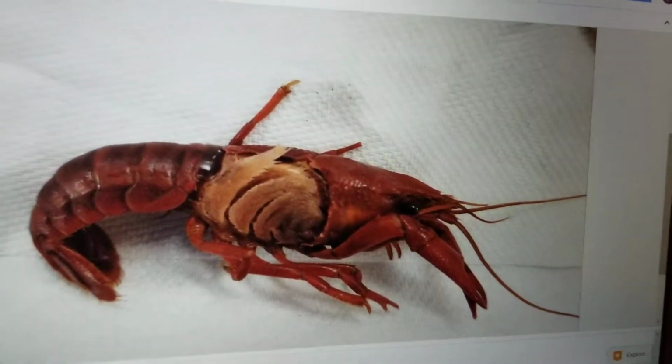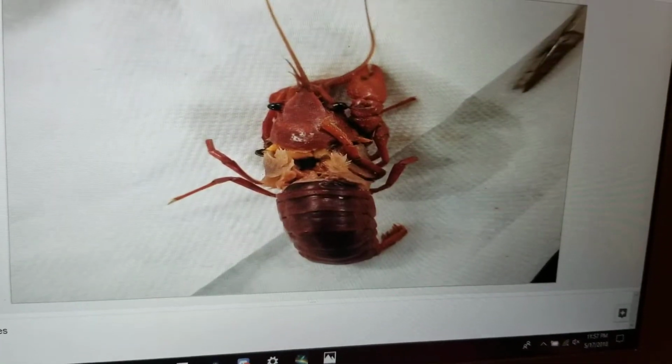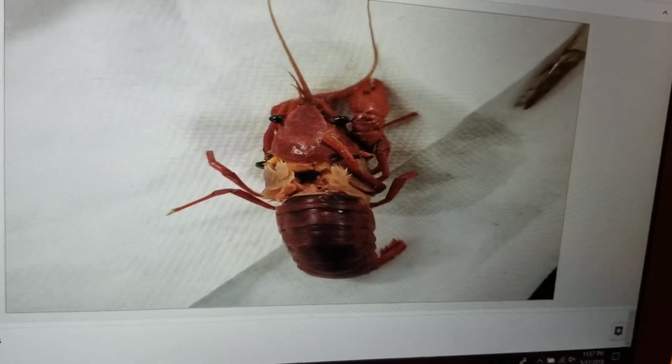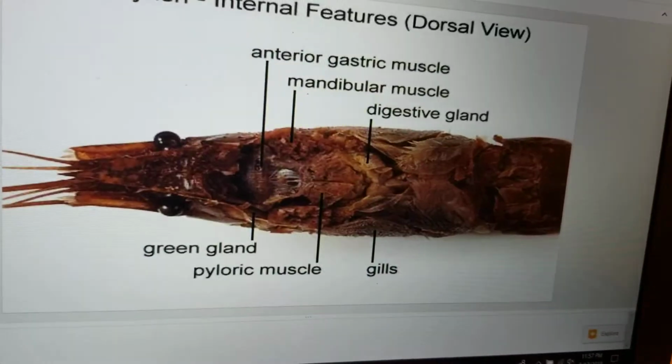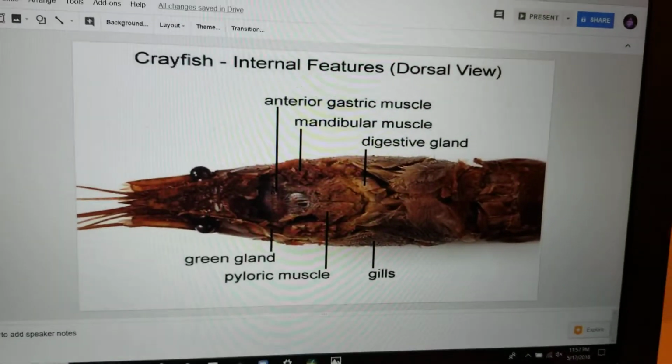So this is the crayfish when I dissected it at first, when I removed the first thing. This is when I cut it the second part, but I didn't quite cut it open enough apparently. So I had to look up some pictures of other people who did it better.